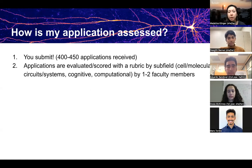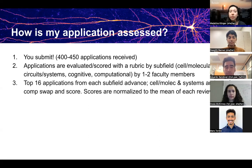The applications are then evaluated using a rubric by each subfield. So when you apply, you will have the opportunity to select which subfield of neuroscience you're in. So that's cell or molecular, circuits or systems, cognitive or computational. And then usually 2 faculty members in each subfield will review all of the applications that are checkboxed into that subfield. From there, the top 16 applications from each subfield advance based on this rubric score.